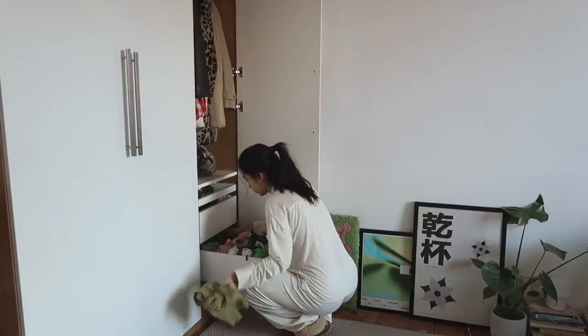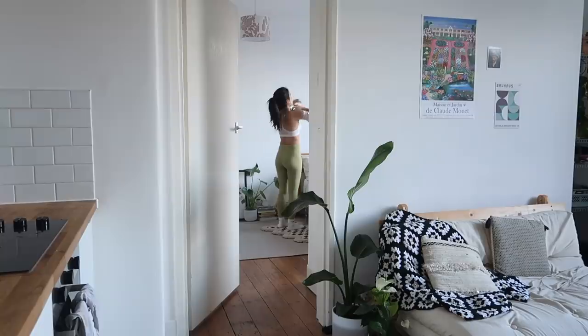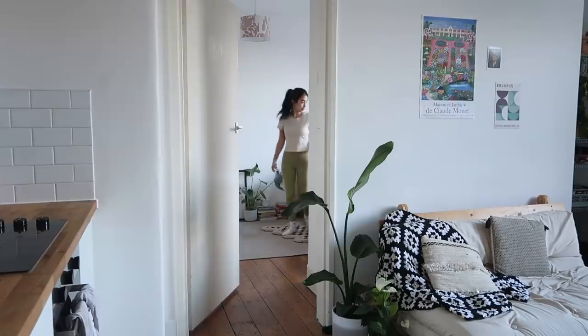I do really like working out first thing, getting it over and done with, but it also really energizes me for the day and definitely sets me up for a more productive morning.